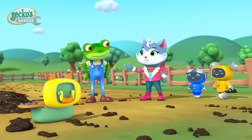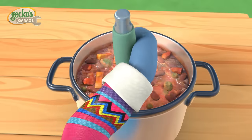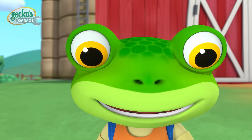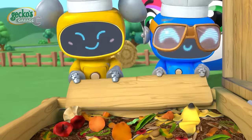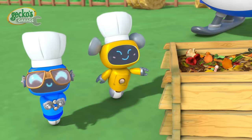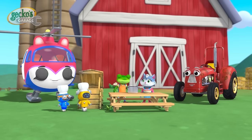Qué padre! I have an idea to thank Trevor for all his hard work. Trevor's fresh vegetables make the tastiest chili ever. And best of all, we'll put any food waste into my bin, ready to make compost for Trevor next year. Composting cuties. Goodbye, everyone.